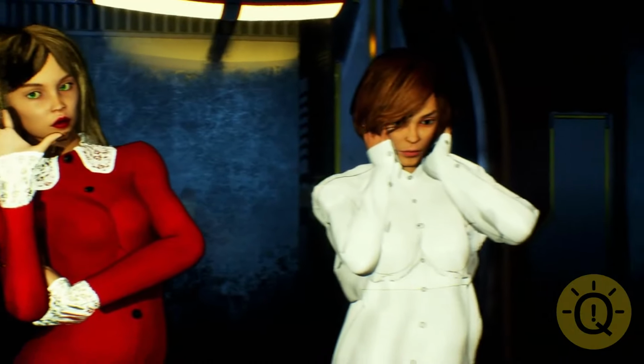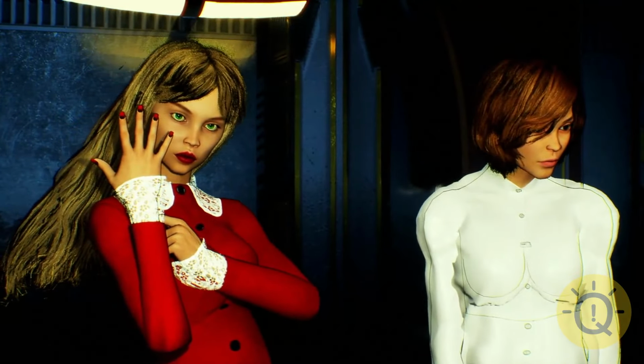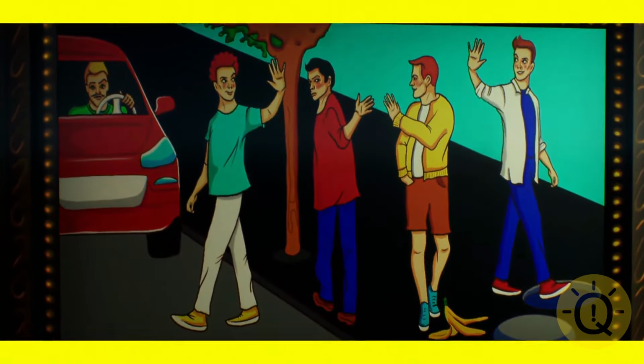If you chose the third lady, it means you love to have fun and nothing can confuse you or make you feel down. Take a look at this picture. Can you spot a person who's in the safest position?